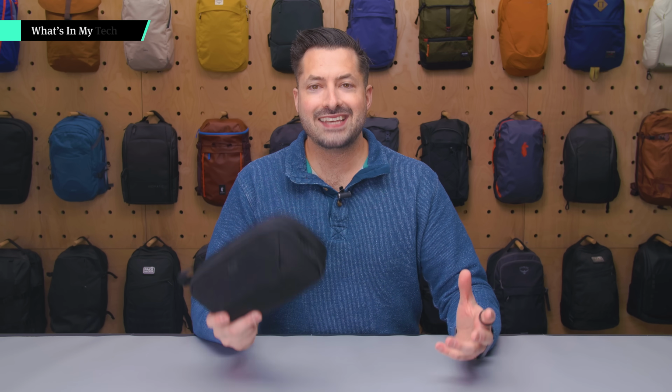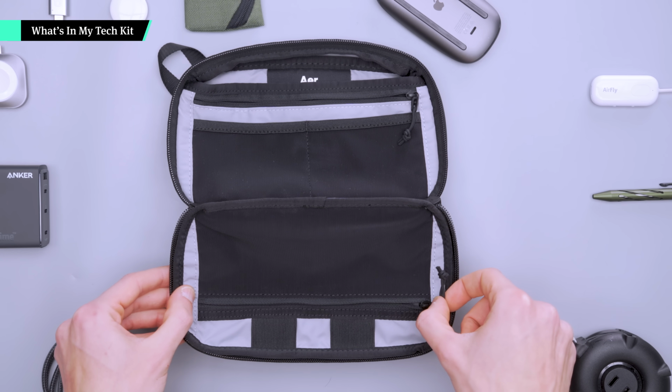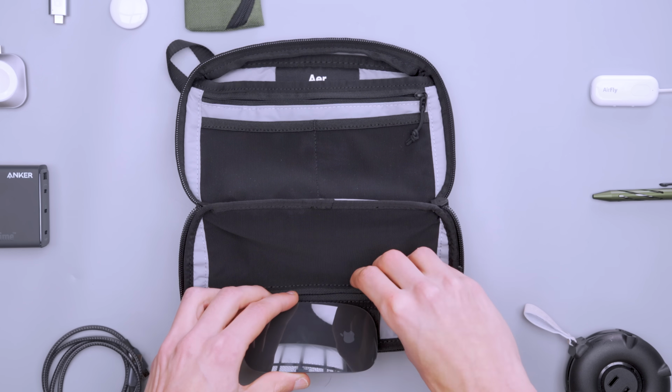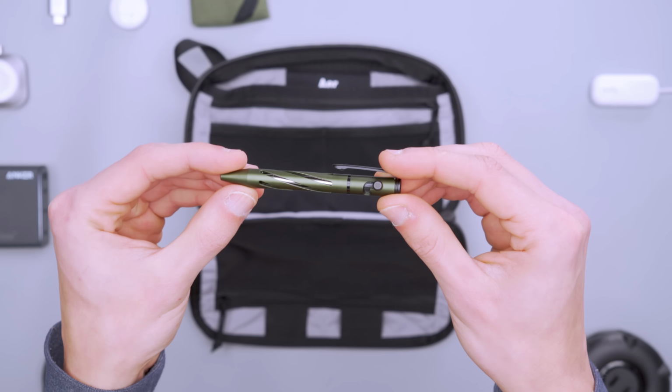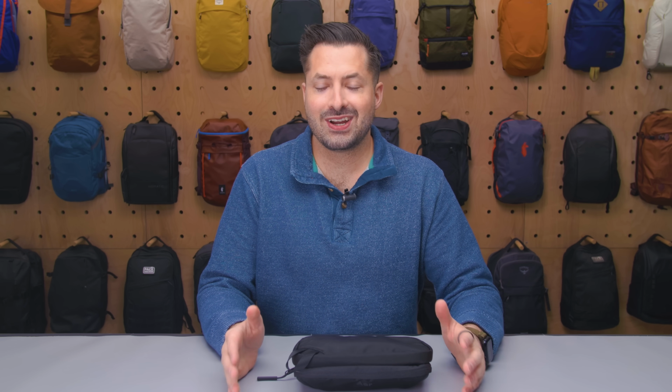Loading this thing up is satisfying too. The zipper mesh pocket against the front panel is the perfect size for my Apple Magic Mouse, which I prefer over my laptop's trackpad. There's a stylus loop right above, and while I don't use that much, it's a handy place to pop a pen if I want to bring one along. Of course, you can also put an Apple Pencil in here if that's your thing too.